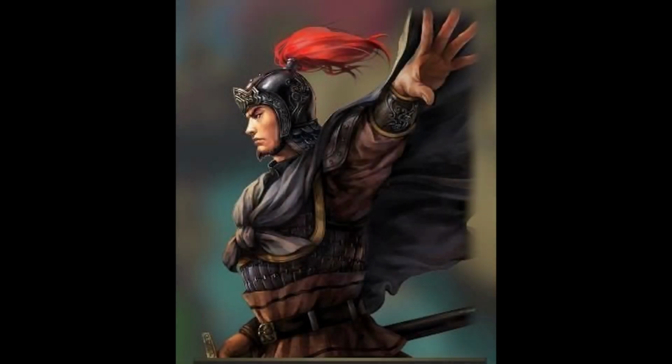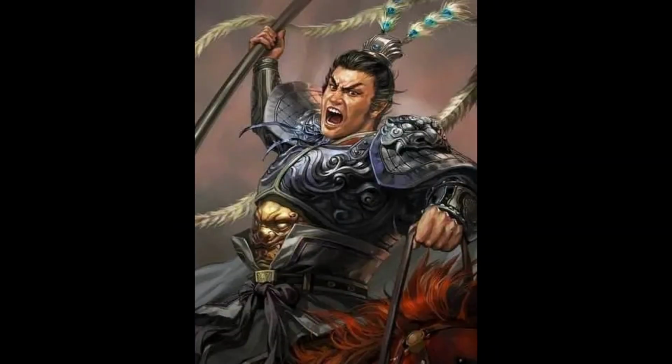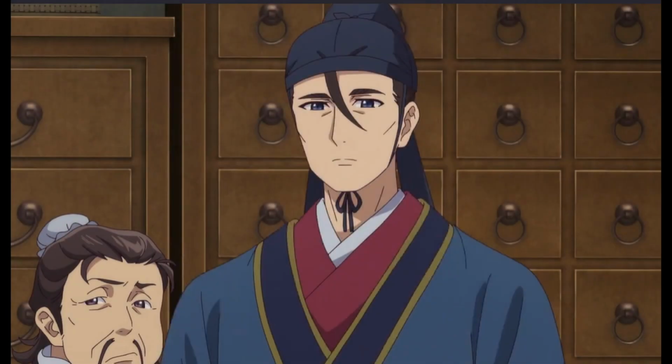And here we see him represented inside the game. Here is the guy Lu Bu, and he's named after that. It'll be quite interesting later on when we actually learn a bit about his background. And then we're going to talk about some characters in this show.